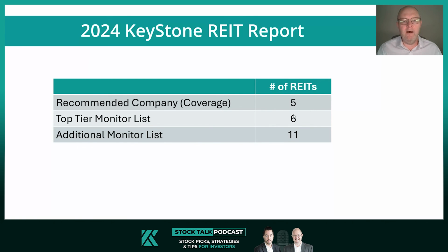So within the report, we have 5 companies that are currently recommended under coverage. We also have a top tier monitor list. So these are 6 companies that are of high value, relatively equal value to our recommended companies. They can be added or used as alternatives to recommended companies. So we have reports on those as well. And then we have our additional monitor list. This is 11 other REITs that are not likely to be added to our recommended coverage in the near term, but they do have strong fundamentals or value, or they're attractive in certain areas, and they could potentially be non-core positions in a portfolio. So this has been released to our income clients, and anybody who's interested in taking a look at the report can just reach out to us.